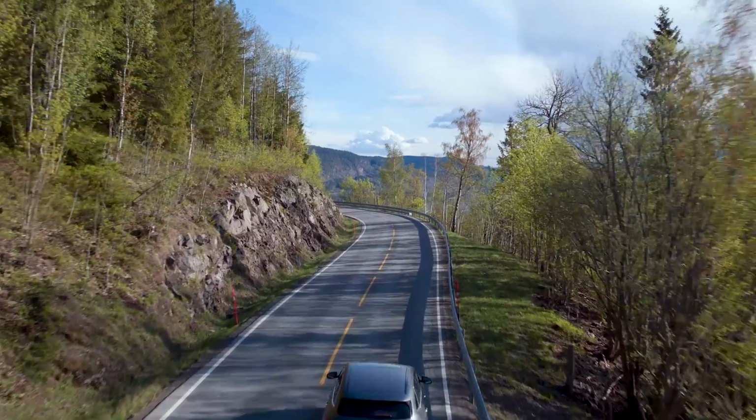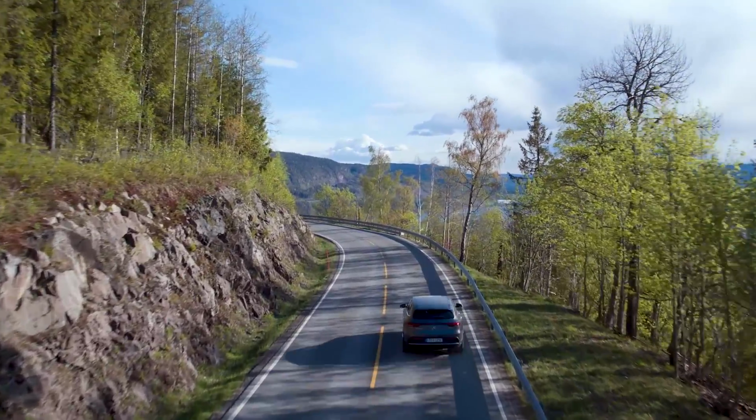So we're on the road in the EQC and I'm actually not driving it, I'm in the back seats because I've been recording a segment on how comfortable this car is, how spacious it is as well.